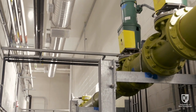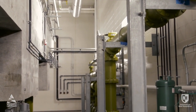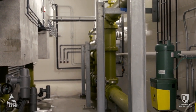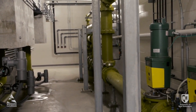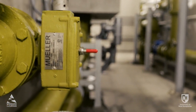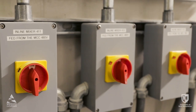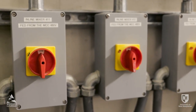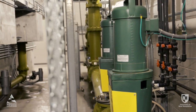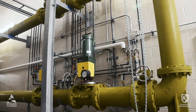Then, sodium hydroxide is added to adjust the pH. Plant operators monitor the pH to ensure it is balanced accurately for optimal effectiveness of the coagulation chemicals. Sometimes, potassium permanganate is added as an oxidant to help remove manganese, which naturally occurs in the source water. Inline mixers, upstream and downstream of the chemical injection quills, ensure that the blended flow stream is uniform and that chemicals are thoroughly mixed. Notice that there are several pipes and sets of mixers.